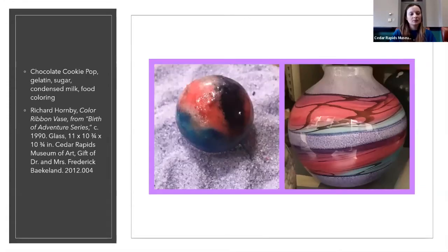This is Color Ribbon Vase from Birth of Adventure series by Richard Hornby. I chose this piece because at this time I had been seeing a lot of videos on social media about mirror glazing on cakes. It was a technique that I had never tried before, and I really wanted to see if I could do it. I chose this piece because, as you can see on Richard's piece, it's very high gloss. It's very reflective, and that's what mirror glazing is. I feel like I was able to achieve the mirror glazing a little bit.